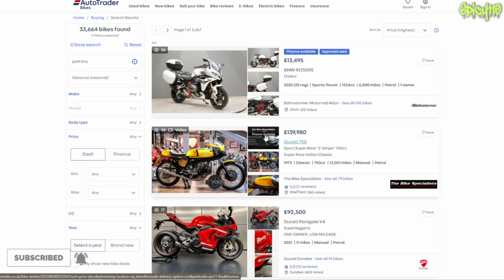I've just recently, about two minutes ago, done the cheapest bikes on Bike Trader for this time, October 2023. I looked at the cheapest bikes available and was quite surprised to find much larger CC bikes there than just the scooters that I was thinking I'd find. In this video, we're going to the other end of the market: the most expensive bikes on Bike Trader.